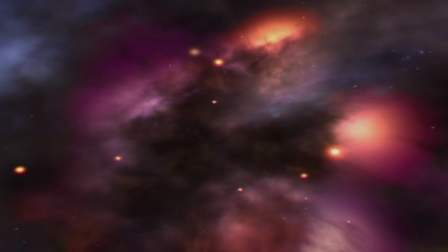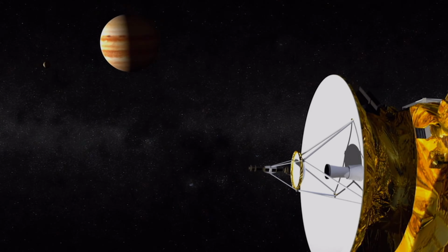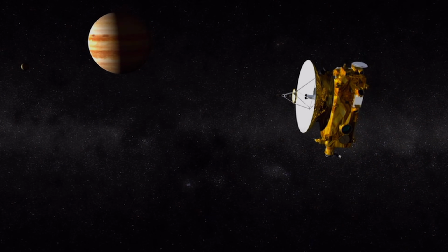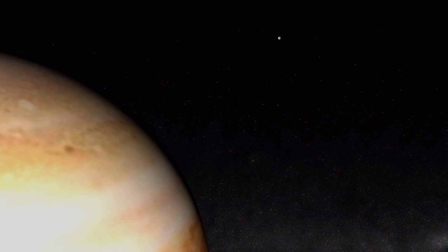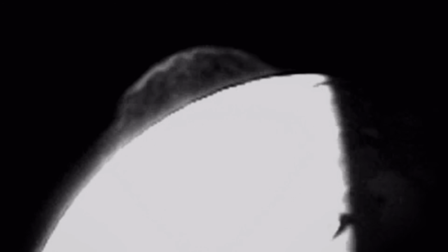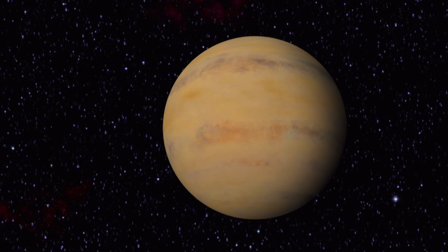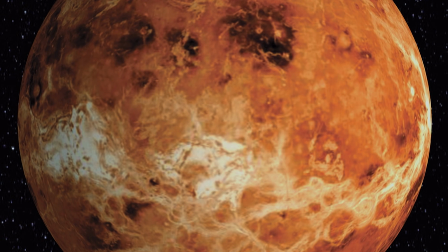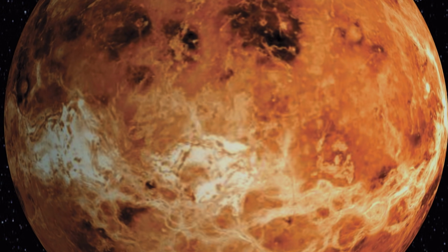Scientists have found active volcanoes in only a few places besides Earth. In 2007, the New Horizons probe captured an eruption on Io, one of Jupiter's moons. To find active volcanoes in the inner solar system is big news. It means Venus may not be a dead rock, but a living planet.